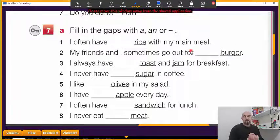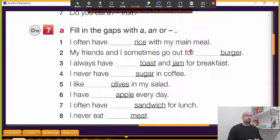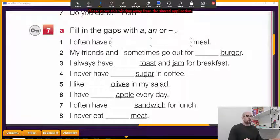Some people have everything in the breakfast. After that, lunch, dinner, no problem, anything. Some people drink coffee in the morning, maybe some biscuits. After that, in the lunch, they eat everything. Some people, because they work all day and come home in the evening, they eat big lunch, okay? So this is the main meal. So here I often have what? Here no article, because it's uncountable.